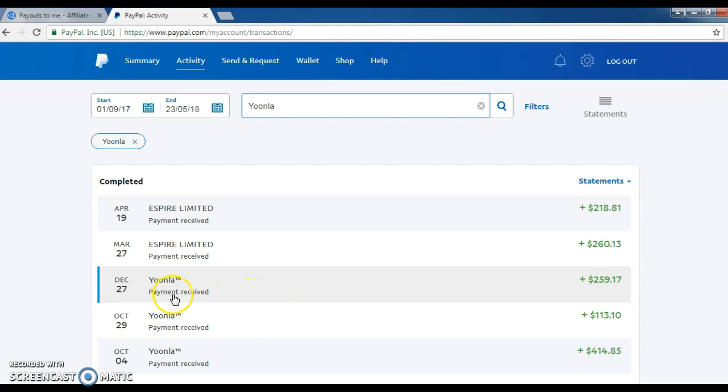And don't worry, Yoonla recently rebranded to Aspire Limited. That's why when I type Yoonla, Aspire Limited comes in. So it's just Yoonla that rebranded to Aspire Limited.